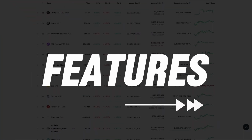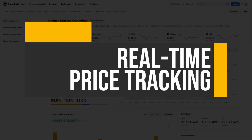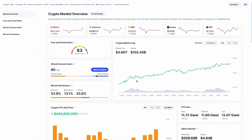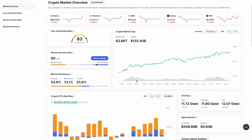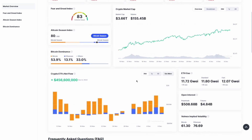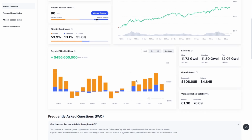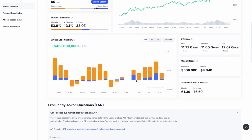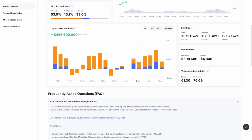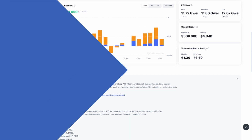Now, let's talk about some of its top features. Real-time price tracking. CoinMarketCap provides real-time tracking for cryptocurrency prices, market capitalization, and trading volumes for over 22,000 coins. This feature ensures users have access to the most current market data, allowing them to make informed decisions and stay updated on price fluctuations and trends in the fast-paced crypto market.